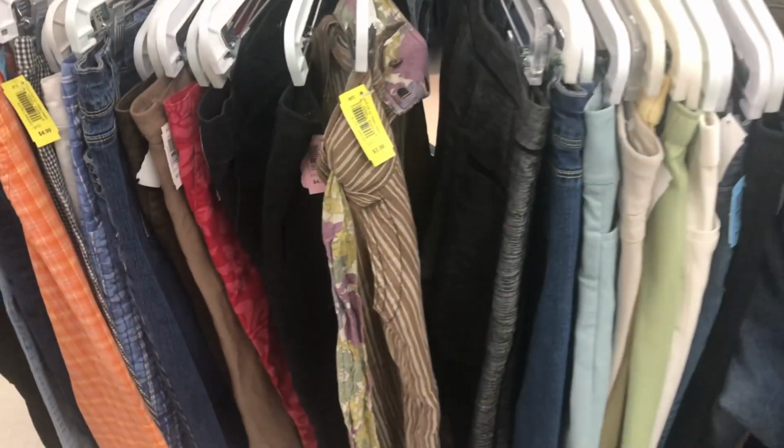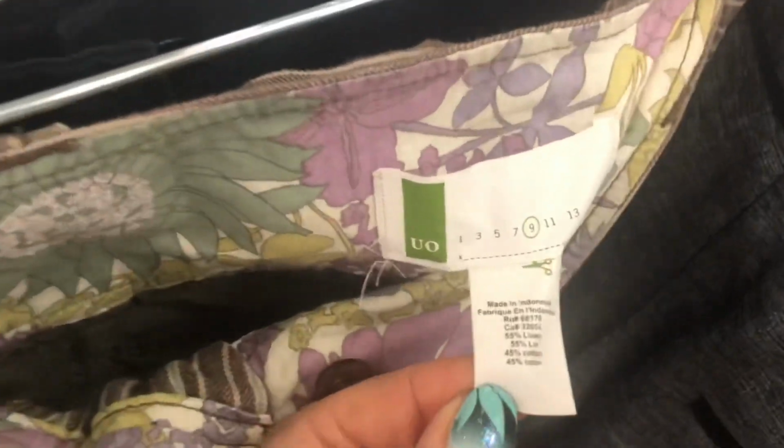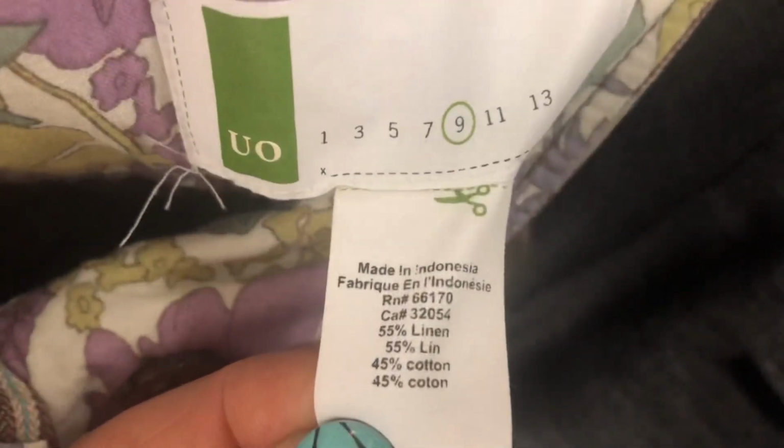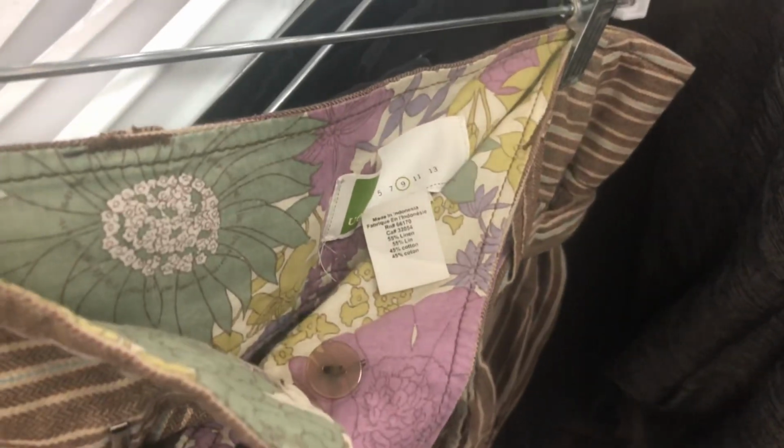Okay, just cruising along, spotted something else kind of unique and trendy. And I'm like, that might be Anthropologie. And it is Urban Outfitters. There's the 66170 RN number. Urban Outfitters, Free People. What else? Darn it, I'm drawing a blank.